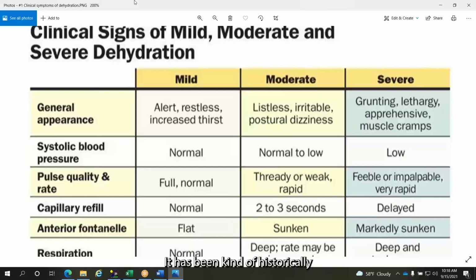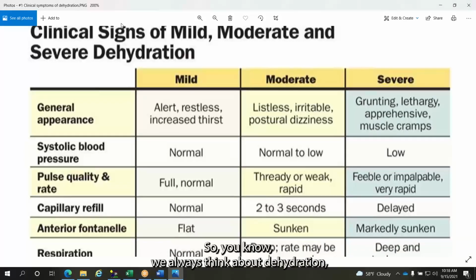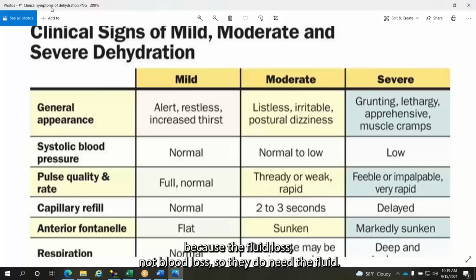Historically it has been the greatest concern in outdoor activities, but a bunch of studies, mostly in Ironmans, and one study in the Grand Canyon of hikers, have shown that we always think about dehydration, but it can also be exercise-associated hyponatremia, which we'll talk about a little later. It's been shown to be almost as common in folks doing extreme activities, and you can consider some of our hikers as doing extreme activities here, especially coming out of the hot places. There's also been some research coming out of the military on this subject, along with blood loss. They talk about normal saline not being great to replace blood, but the actions are different in dehydration hypovolemia because it's fluid loss, not blood loss, so they do need the fluid.